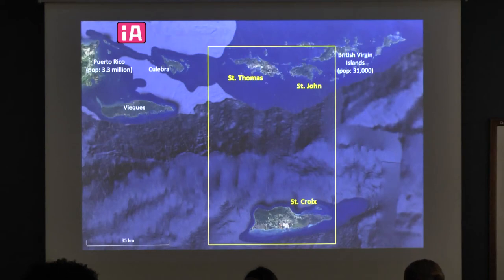St. Thomas and St. John are located on the same shelf as the British Virgin Islands to the east with a population of about 31,000. But we are right next door to Puerto Rico and its neighboring islands of Culebra and Vieques with a population of about 3.3 million. So we're right next to those. St. Croix is kind of out on its own, separated by the Puerto Rican Trench. So that's just to orient you geologically where we are.